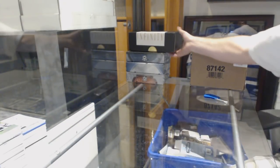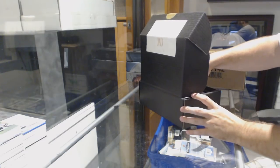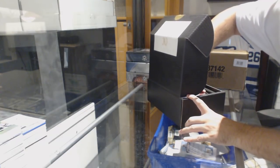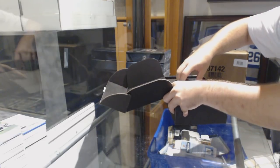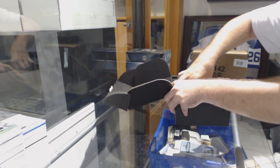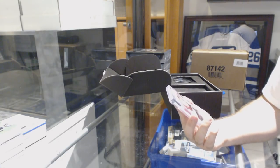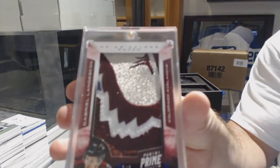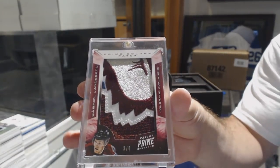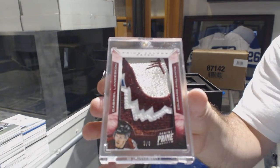Still got three cups and an infinity to go. Still lots more to go, folks. Infinity. Well, that's pretty. I'll do the single first. These singles always get stuck to the back. One thing I have to change for the next one. Don't want to hurt the card. We've got numbered 3 of 6, Prime Colors Patch for the Colorado Avalanche, Gabriel Landeskog. 3 of 6, Gabriel Landeskog.